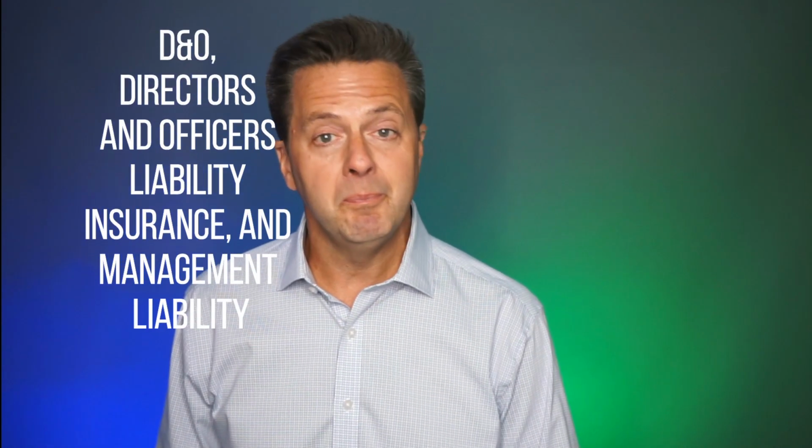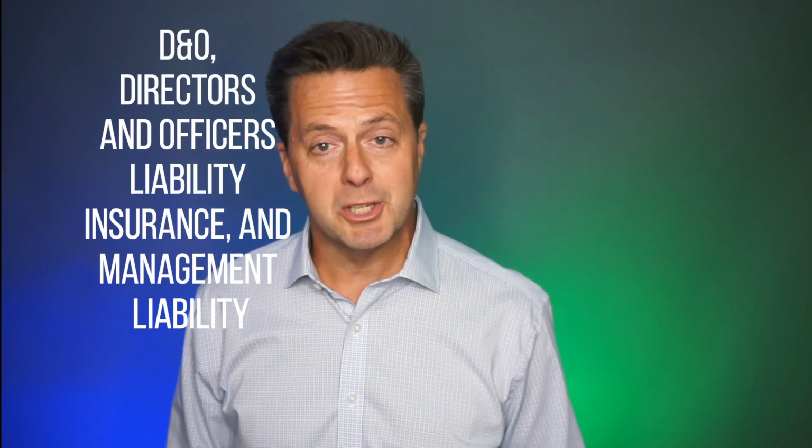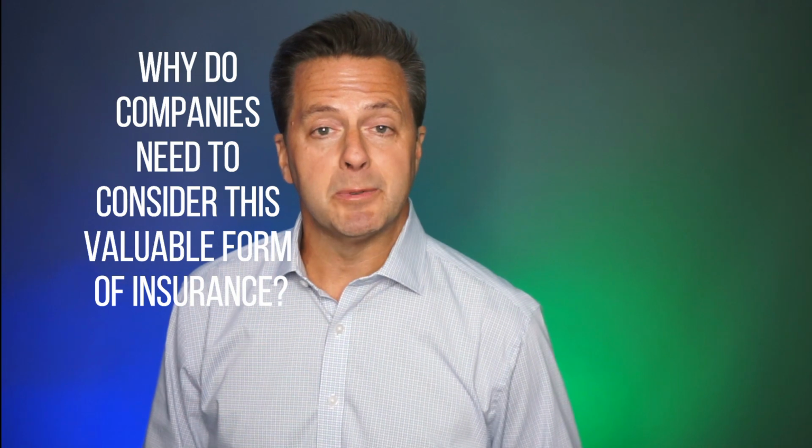First, this coverage form goes by many names: D&O, Directors and Officers Liability Insurance, Management Liability, etc. These are all terms to describe roughly the same thing: a policy to protect the leaders of a company from claims alleging certain wrongdoings. Why do companies need to consider this valuable form of insurance?